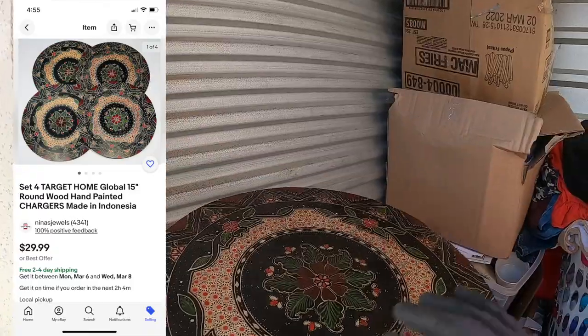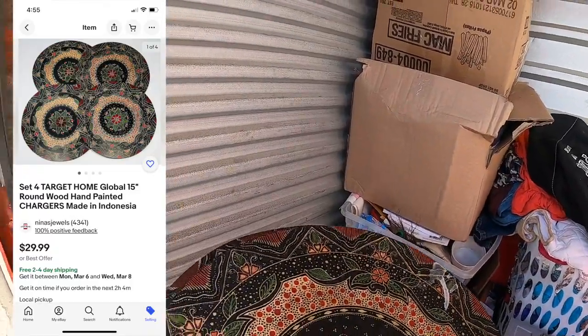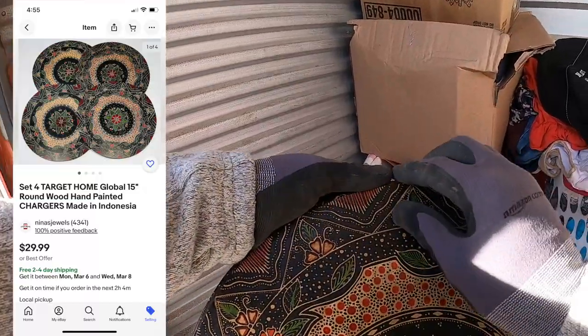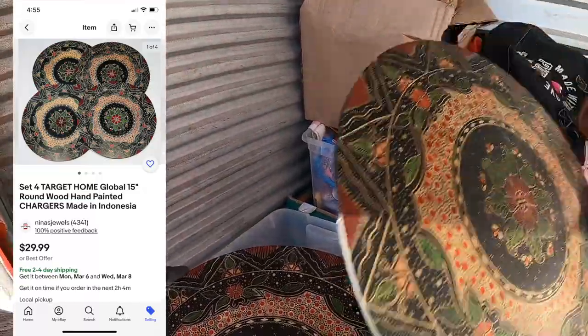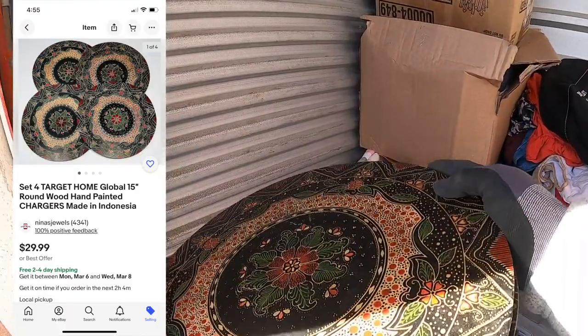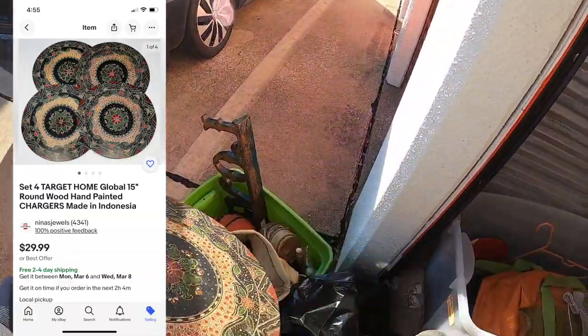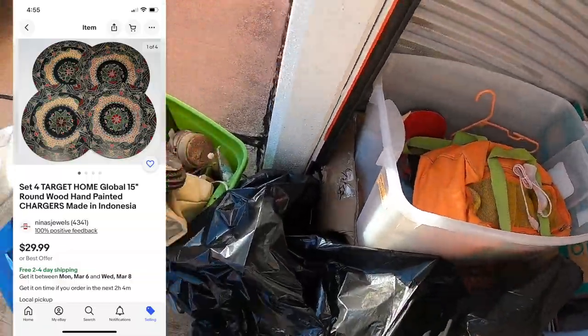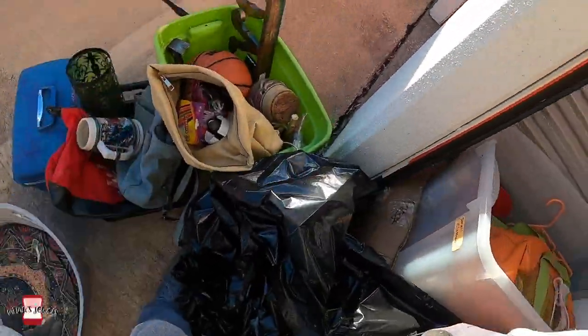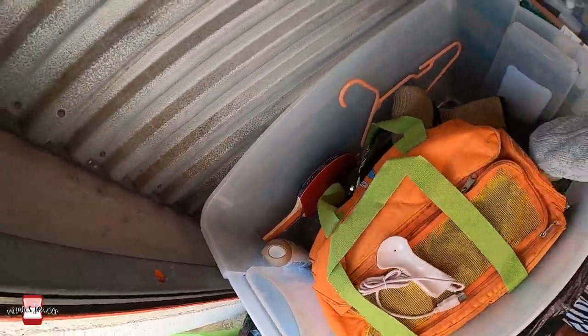What are these? Oh, chargers. Oh, these are actually, well, that one's messed up. But the rest of them look okay. Yeah, those are actually not bad. That might clean off too. All right, we'll go with those. Those aren't horrible. We'll use those. What else do we have in here?